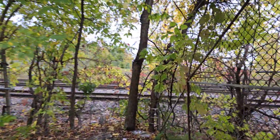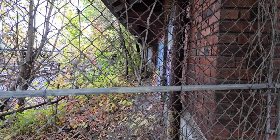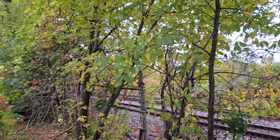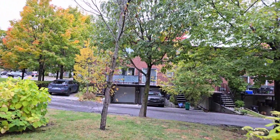So here is the front or the back of the train station. This is the tracks here. Just saw a commuter train going by earlier. EXO commuter train. Before that it was the AMT. And heading westbound towards Vendôme Station.